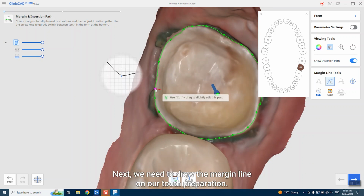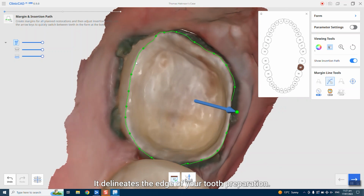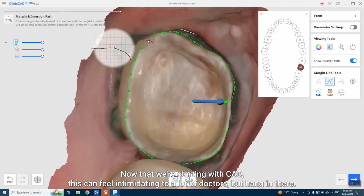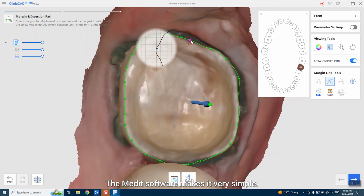Next, we need to draw the margin line on our tooth preparation. The margin line is simple. It delineates the edge of your tooth preparation, so it tells the CAD software where the restoration ends. Now that we're starting with CAD, this can feel intimidating to a lot of doctors, but hang in there. The Medit software makes it very simple.